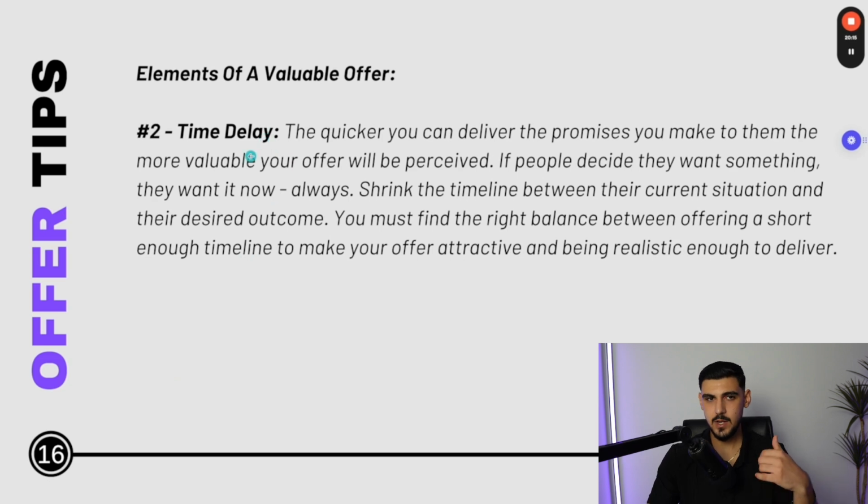Now, the second element of a valuable offer is time delay. The quicker you can deliver the promises you've made to your clients, the more valuable your offer will be perceived as. If people decide they want something, they want it now, always. If right now you decide you want to eat pizza for lunch, then you want pizza now, right? You don't want to wait an hour until the DoorDash guy comes. No, you want your pizza right now because you've already made up your mind.